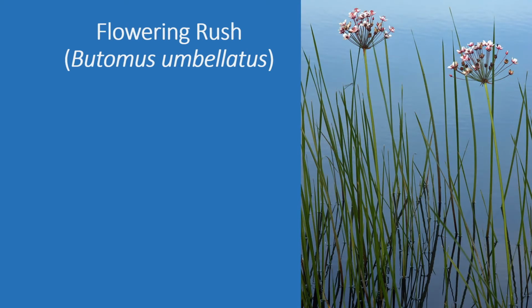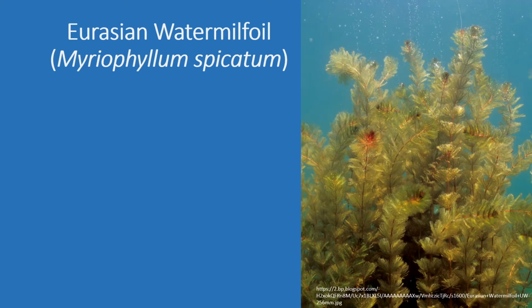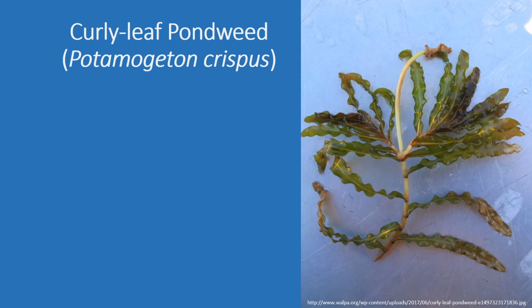Then there's flowering rush. Flowering rush has these beautiful pink flowers. And flowering rush grows densely along shoreland areas, making it difficult to access open water, and it outcompetes native aquatic plants. Then there's Eurasian Watermilfoil. I'm sure Eurasian Watermilfoil is the aquatic invasive species that most people are familiar with. Thick mats of Eurasian Watermilfoil provide unsuitable shelter, food, and nesting habitat for native Vermont species. Then there's curly-leaf pondweed. Like Eurasian Watermilfoil, curly-leaf pondweed forms dense mats of vegetation. Midsummer die-offs of curly-leaf pondweed can litter the shoreline with dead plants.